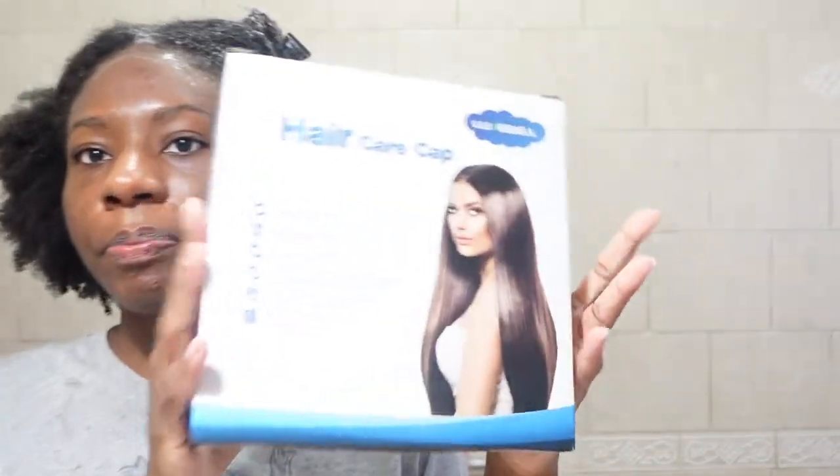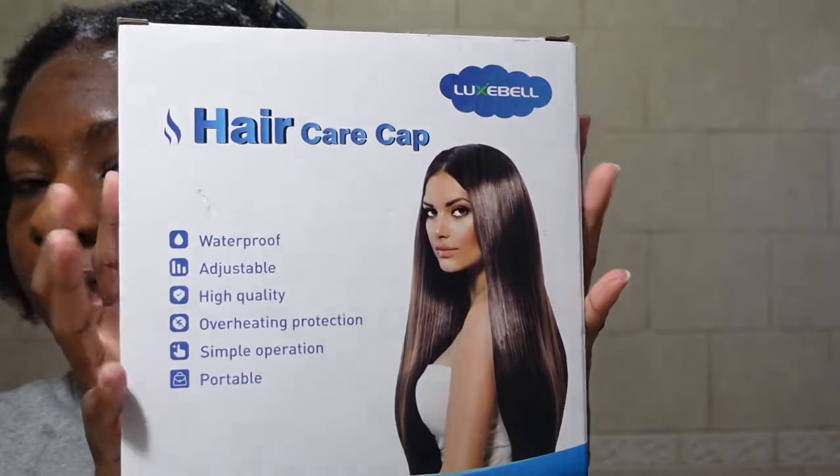Alright guys, so I'm going to go ahead and do the other side of my head, put some more deep conditioner in this bowl, and I'm going to come back to you guys when it's time for me to put on my steam cap, because I'm very, very excited to try that. It is my first time trying it. Actually, let me show you guys what it looks like. So this is what it looks like.